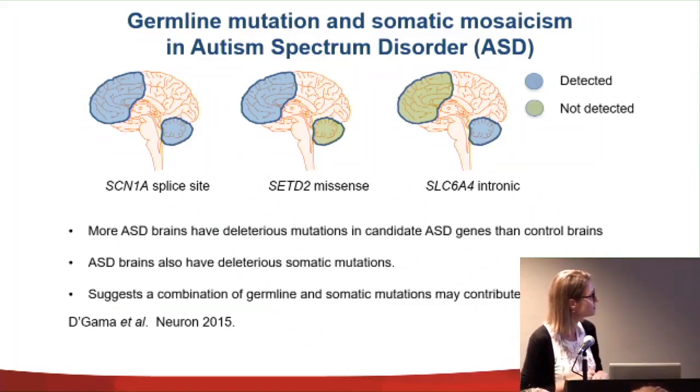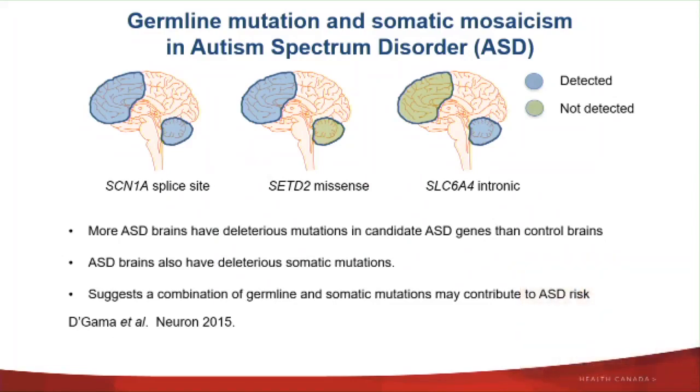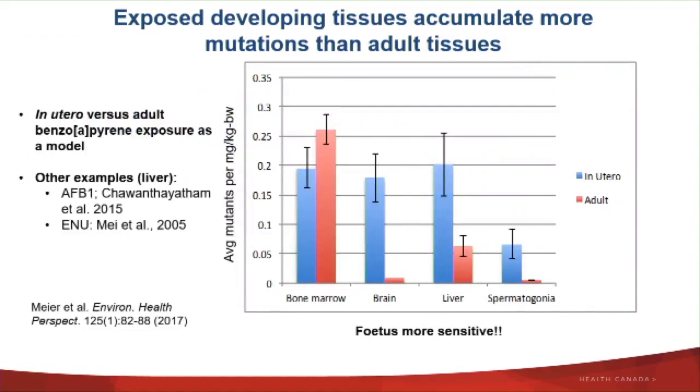In Neuron in 2015, where they sequenced the brains of patients who had died, obviously, and who had a diagnosed autism spectrum disorder. In this example, you'll see brain regions where they detect mutations in both brain regions, suggesting these are probably Mendelian inherited mutations. But you'll see two examples on the right-hand side of the screen where the mutation is only detected in one region. This was a targeted sequence analysis of 75 genes involved in candidate genes for autism spectrum disorder.